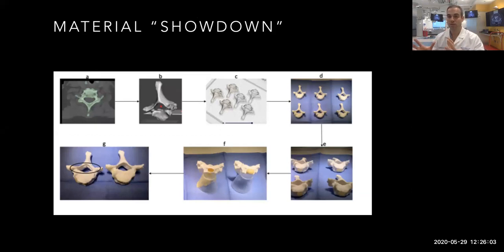We got micron level detail, and we could make it very patient specific and situation specific. But on the inside, it wasn't doing a great job. So that's where we did an experiment where we combined the foam with the 3D printed filament prints to see if this would replicate our screw placement in a human being.